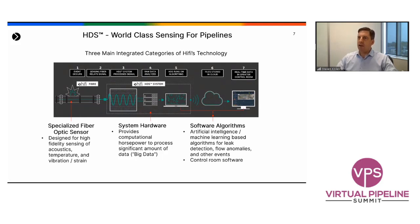As events or as data are picked up from that sensor in the field, which could be extremely long distances, we then have system hardware that provides the computational horsepower to process that significant amount of data. We have some pipelines that are pulling somewhere in the neighborhood of 10 to 12 terabytes of raw data a day that we need to process over very long distances.